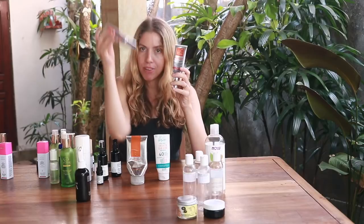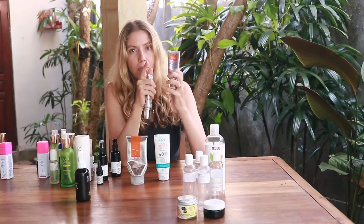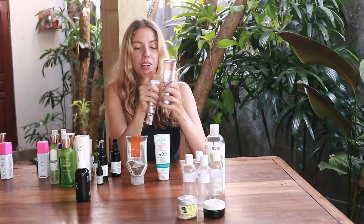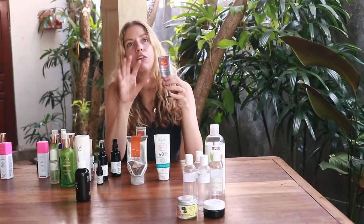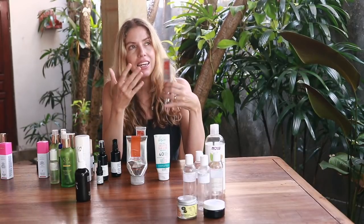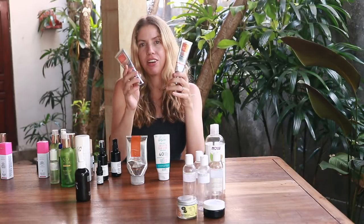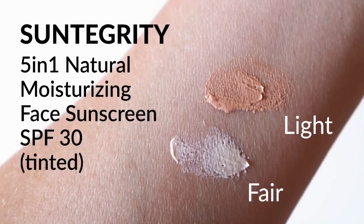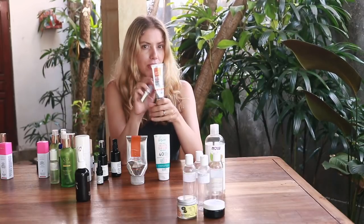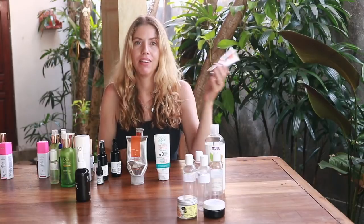So I have another one I just got. This one here is the light one, and I'm almost finished with it. I got the fair one because I found the light one to be a little bit too peachy for my skin. If I blend it in well, it doesn't really show, but I wanted to try the fair to see the difference, and I prefer the fair. The fair is much lighter. There's quite a jump between the fair and the light, but for fair skin, I would go with this over the light one. And yeah, I love it. I can't recommend it more.